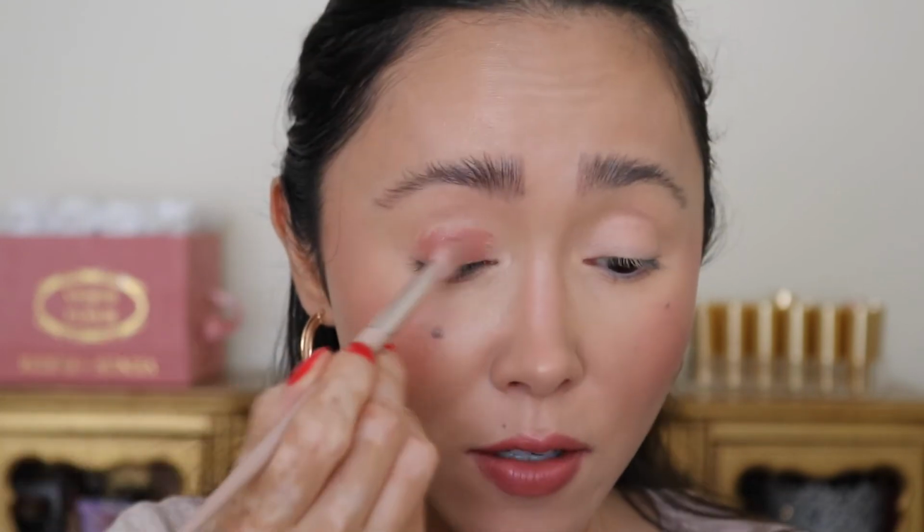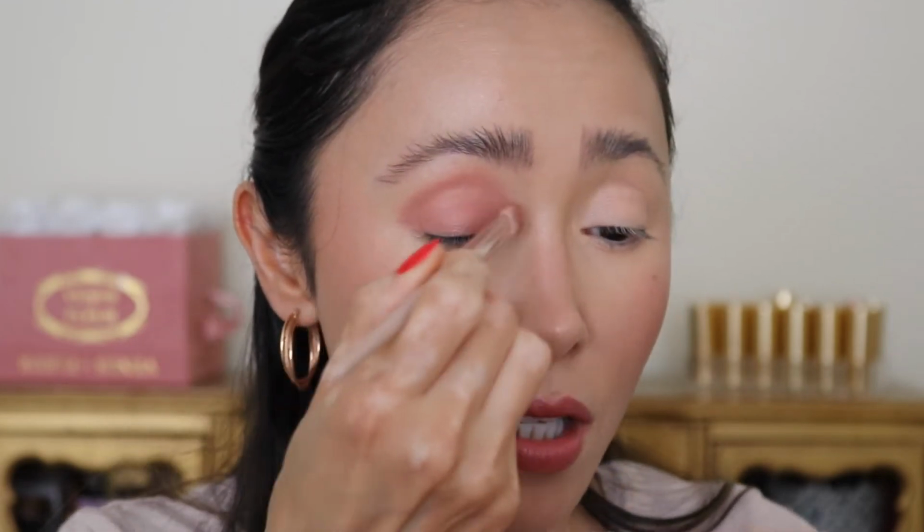And I'm just going to start blending this all over and wow, that is already beautiful. Did you see that? That was so easy. I literally just touched it and applied it. Look at that pigment. This is super pretty. Now just blending everything onto the crease with the same brush.